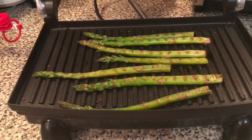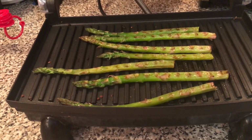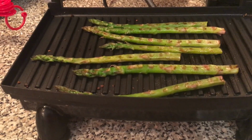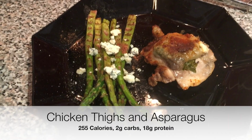Okay, so it looks like my asparagus is ready. So that took literally 2 minutes. Grilled asparagus to accompany your protein, and it's delicious. I'm going to put on some nutmeg and going to put on some salt and pepper, and also some of this Danish blue cheese. Okay, all ready to go.